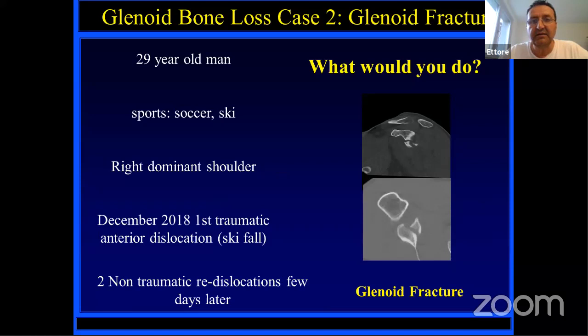So another case, this is a glenoid fracture. He's a 29-year-old man, playing soccer and ski. First traumatic anterior dislocation in 2018, and then two non-traumatic dislocations a few days later. Look at the CT scan. This is not a bony Bankart. This is really a glenoid fracture.